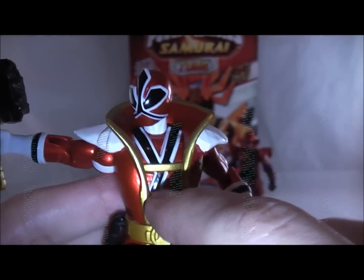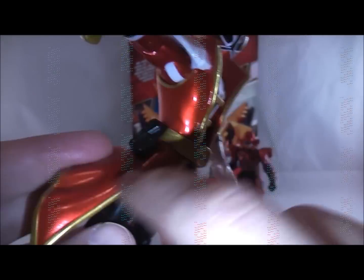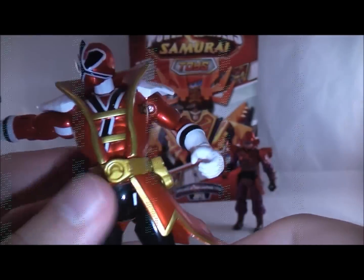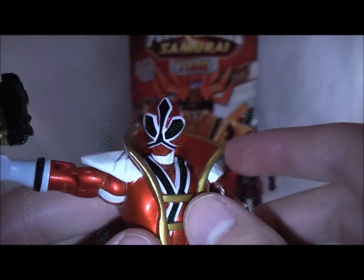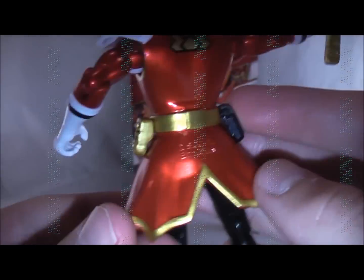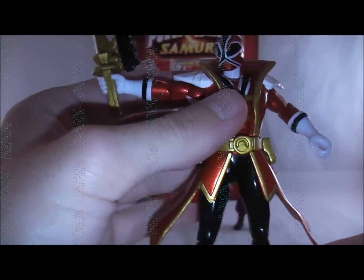You can see the metallic paint under here on his chest. The coat looks pretty good. It's kind of a more shiny red, metallic-like, and it looks nice. And then you can see his arms here, even decked out in metallic. In the back here, the Shiba symbol looks nice. The coat's real flowy. Looks pretty good.